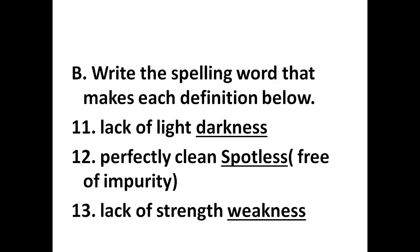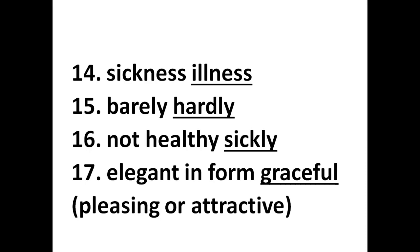Part B. Write the spelling word that makes each definition below. 11. So we have the answer darkness. Lack of light is the definition of darkness. 12. Perfectly clean, spotless. So spotless means perfectly clean and free of impurity. 13. Lack of strength, it means weakness, or we can say weakness means lack of strength. 14. Sickness, illness. So illness means sickness.